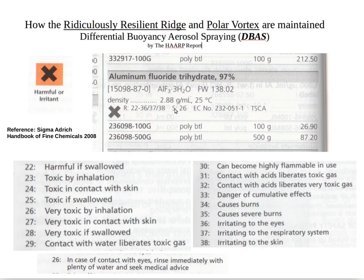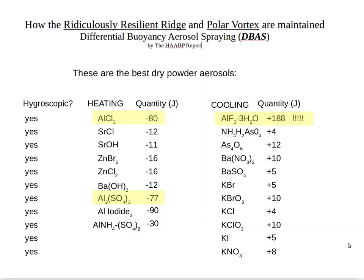And then there's a safety statement, 26. It's just rinsing your eyes. So that is a bad chemical to have falling out of the sky. But a lot of people have these symptoms just from being outside in this white milky sky. So let's look at, that's the all-star. Nobody can even come close to 188 kilojoules per mole.